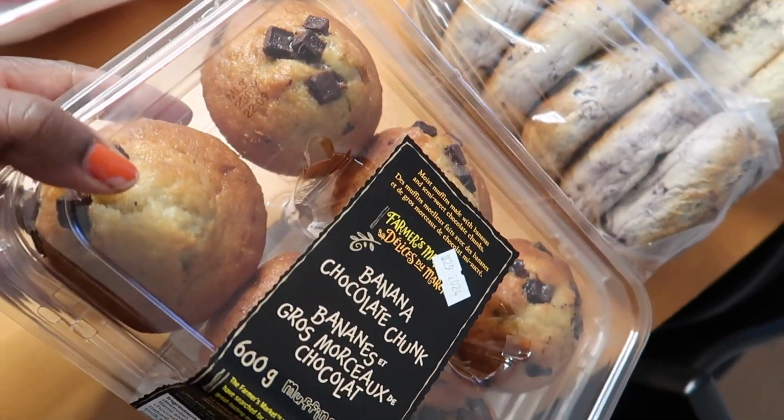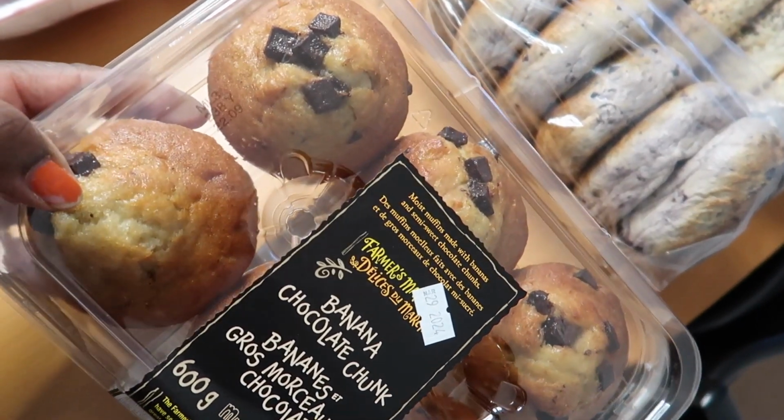Then these here are from our local grocery store. They're banana chocolate chip muffins. Sometimes we buy them at Costco, but the ones from Costco are quite large, and so you run into the issue of having to cut them up in halves and serve them in halves, because no one should be eating a muffin that size. So we kind of go back and forth between that, because sometimes you buy them and they don't get eaten in the appropriate amount of time.